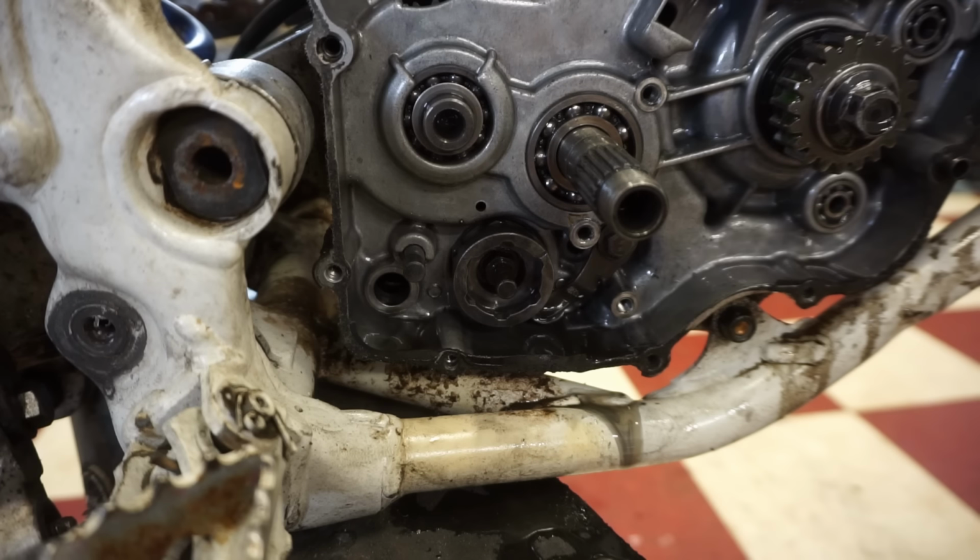That means we have to split apart the cases. I'm guessing they put a gear in there wrong, either backwards or it's missing a gear. So that is unfortunate. So the whole engine has to come out. We have to take off the top end and get the bolts out of the frame here, get the swing arm bolt out, get this engine off, and then we can start digging into the bottom end.